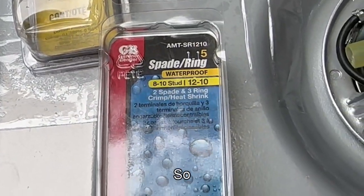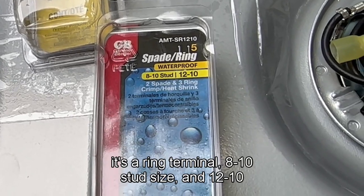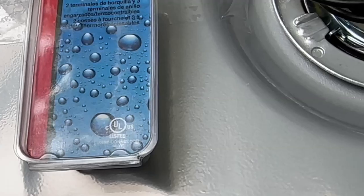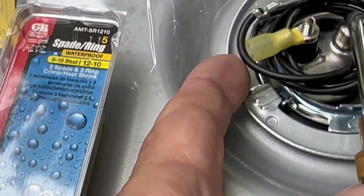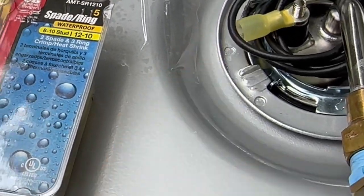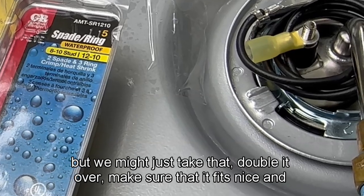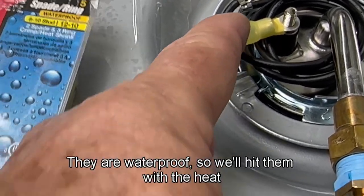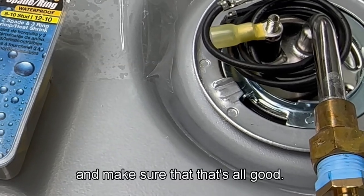All right, so it's a ring terminal, 8 to 10 stud size, and 12 to 10 on the wire size. That actually is a little bit too big, but we might just take that and double it over, or make sure that it fits nice and tight. These are waterproof, so we'll hit them with the heat and make sure that that's all good.